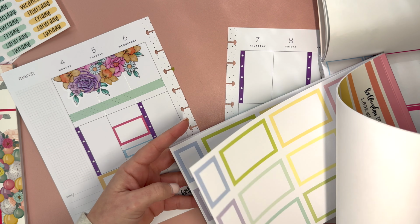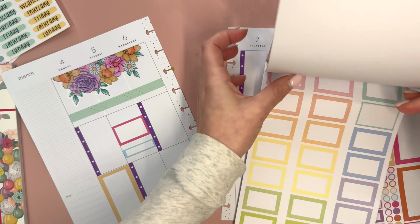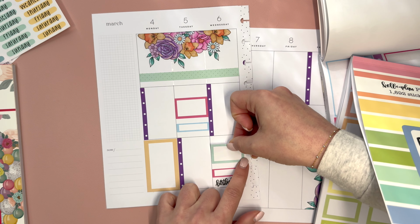So it'll be a good color here. Let's do this one. There we go. That's the same color because it's from the same sticker book. And we can put this here.